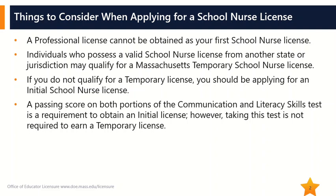Individuals with at least 3 years of experience under a valid school nurse license from another state or jurisdiction may qualify for a Massachusetts temporary school nurse license. If you do not qualify for a temporary license, you should be applying for an initial school nurse license as your first school nurse license in Massachusetts.